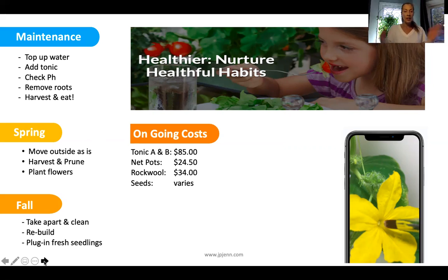In the fall, take it apart, clean it out, rebuild it, and then plug in fresh seedlings. It's so simple. So the ongoing costs of a Tower Garden: your tonic A and B is $85. You get your tonic A and B with your starter kit, but to replace it is $85. It'll last you a good 6 months, depending on what you're growing, give or take.